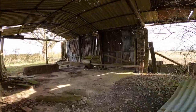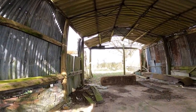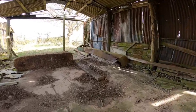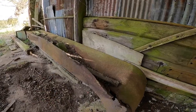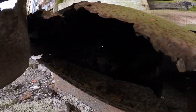Yeah, this might have been like their main tractor shed or something like that. At one time it could have been a main shed. It's got a decent floor. Yeah, look at that. Is that part of what's been maybe an old bit of machinery or something? Farm machinery, folks. Look at that. It's hard to even know.